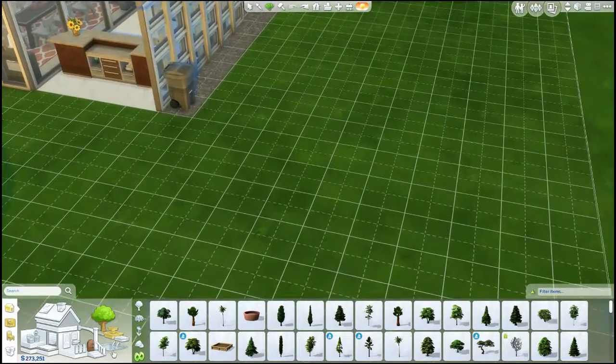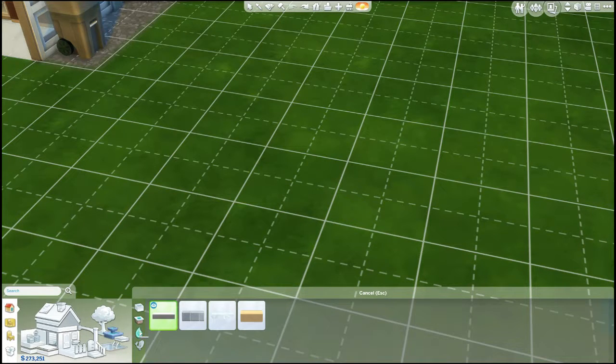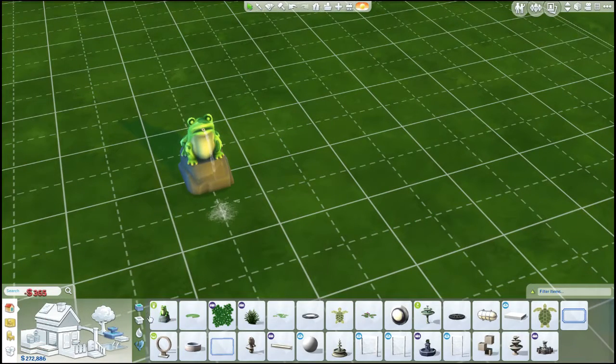Can I just put something down? Okay, good. Fountains. That's from Spa Date again. Nope. But it's a frog. Does this have other colors? Yes, it does. Hopefully I can use the design tool on this thing.